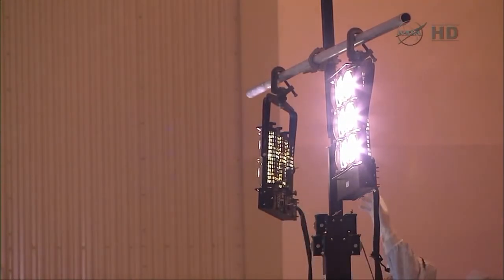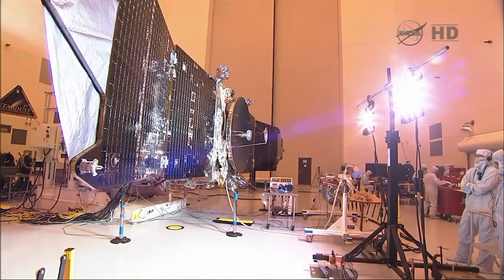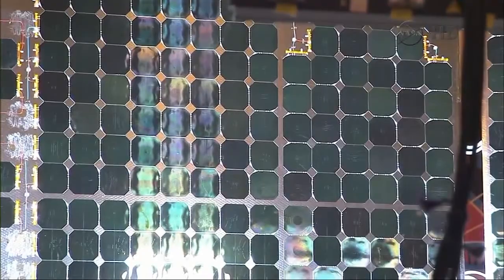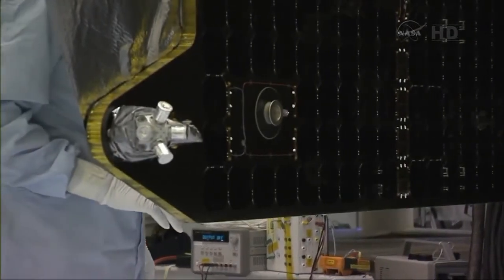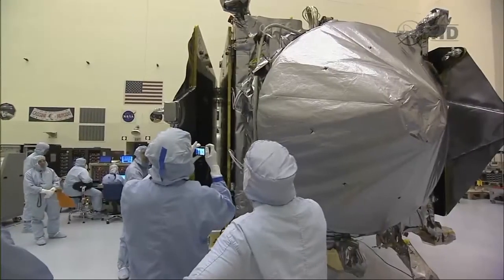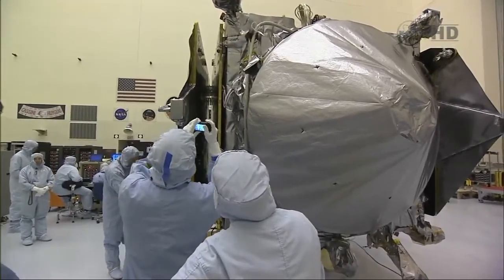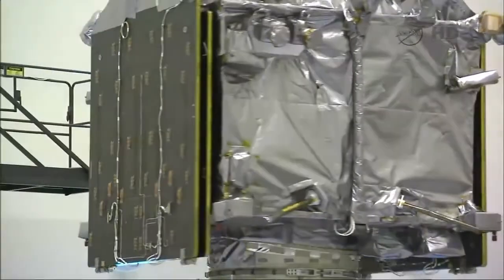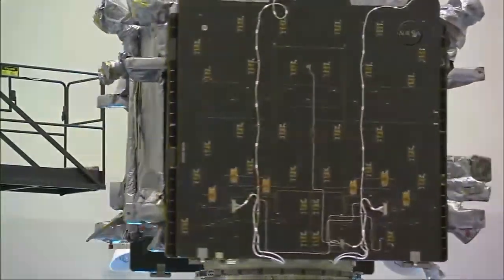And now they're doing a health check, so to speak, with what's called the Hollywood lights onto the solar panels, and that all went well. And now they're bringing in the solar panels for the last time, stowing them and getting it ready to be put into the fairing in a couple weeks. This is a spin balance test, rotating above 5 RPM prior to, again, buttoning it up in the fairing and moving it out to the launch pad.